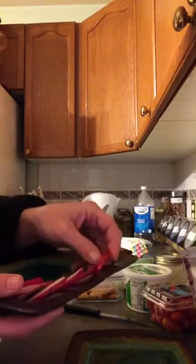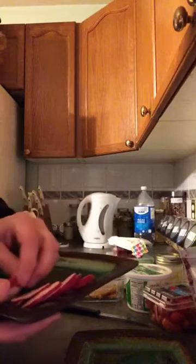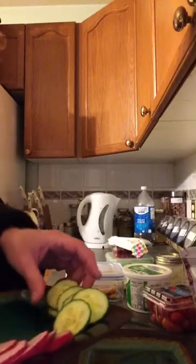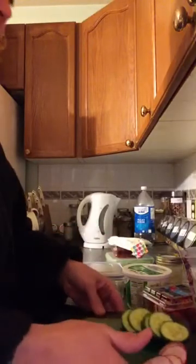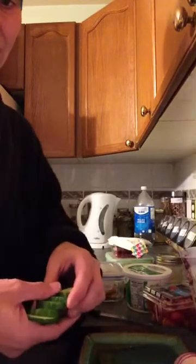So when you guys see all my fancy food posts, not all of them are really strenuous to make. Sometimes it's just about making it pretty on the plate and throwing together something really, really quick. So we're going to put our cucumber, our radish, and a couple of tomatoes on the plate. I'm just going to place that pretty because I said I was going to do it pretty.